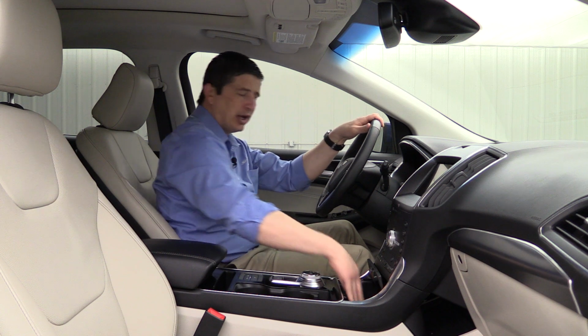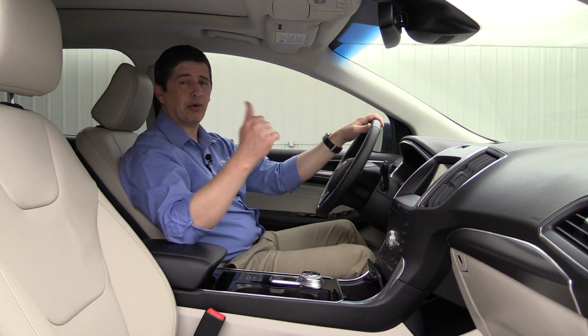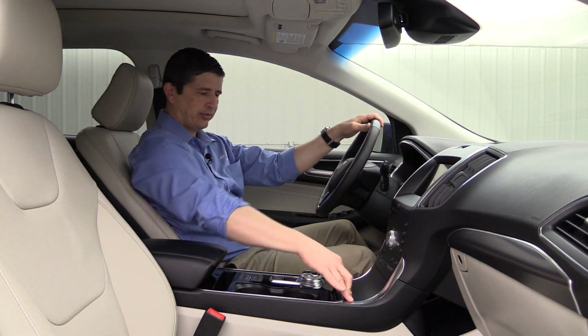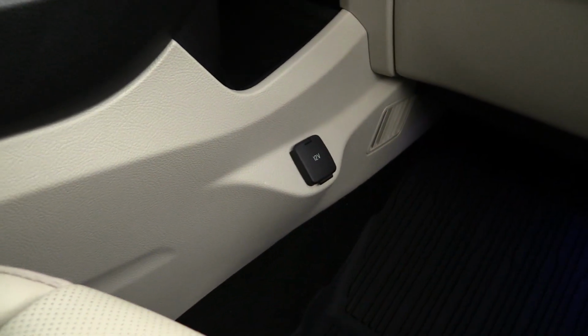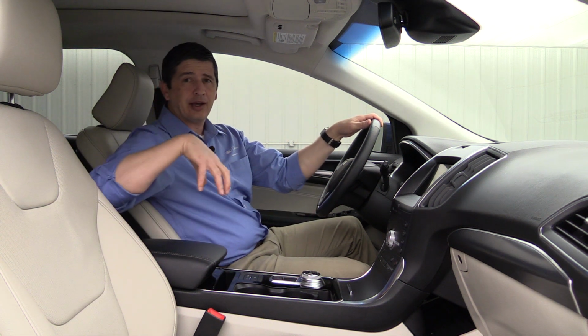Also, wireless charging pad in here. It's on the bottom part, so just put that wireless charging phone down in there and it'll charge your phone. So pretty easy to do. Just put it in there, tuck it away, and you're charging your phone as you're driving, which is a great feature to have. Over here on the right side for the passenger, you'll have a power point over there.